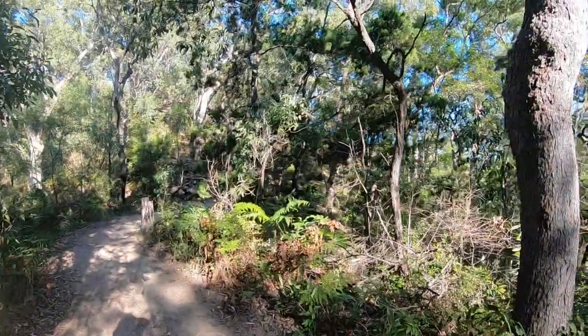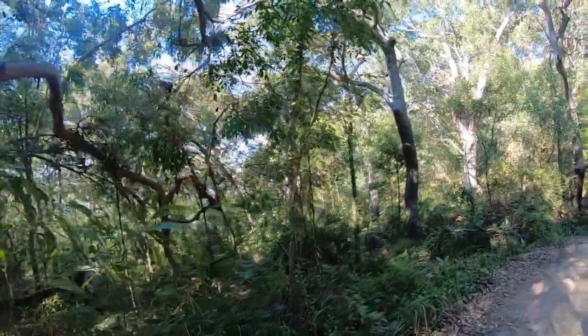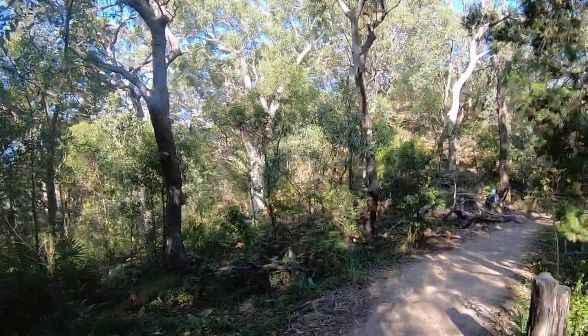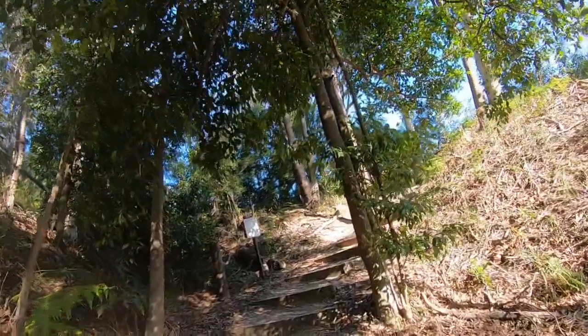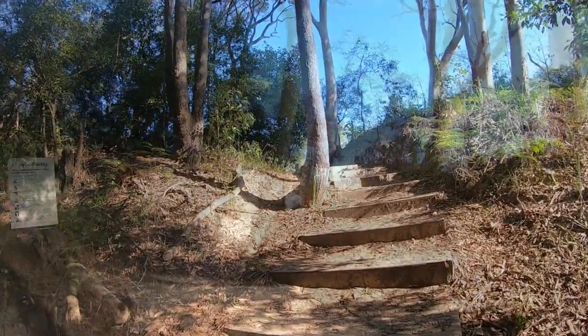It's a beautiful walk here through the tropical bush. Bit of a moderate walk though, a bit of an effort with quite a bit of incline. A few steps, nothing overly challenging. So it depends more on your fitness level than anything else.